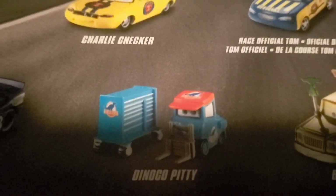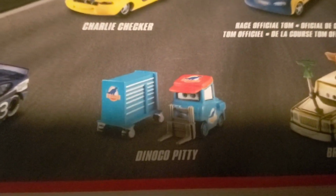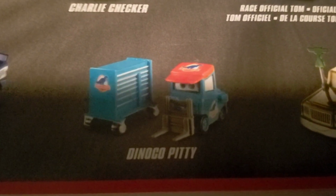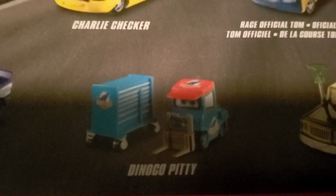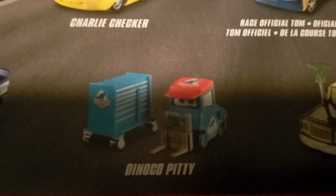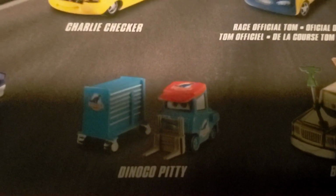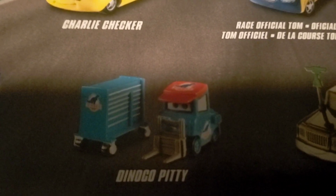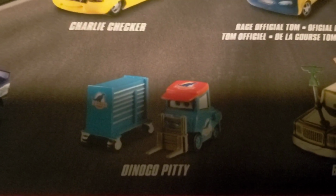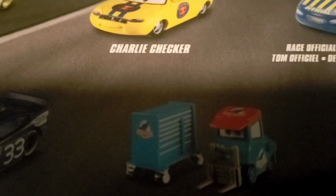These awesome Piston Cup pit crews are the world's amazing, awesome team in the whole world. As you know, ladies and gentlemen, in races, the Piston Cup racers go into the pits, then the Piston Cup pit crew changes their car's tires with some new tires and new fuel. Then, when the pit crew is done putting the tires on and the new fuel in, the Piston Cup racers go back onto the racetrack again. The Dynaco Pitty comes with a tool chest, painted blue with a Dynaco logo on it.